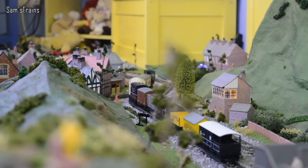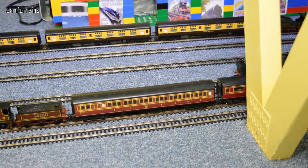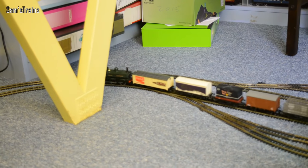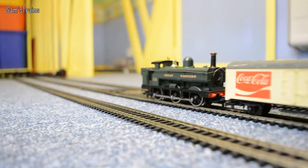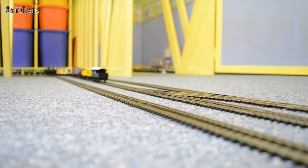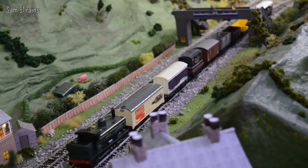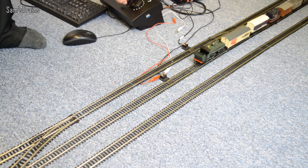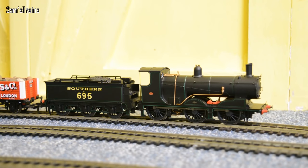And I'll let her run for a little longer, and then I'll introduce you to the final loco of the day. Alright, so she's just stopped there then, while I introduce you to that last loco. And I couldn't help myself really, I had to go with this one.